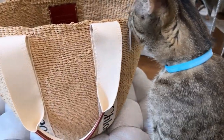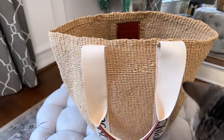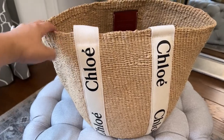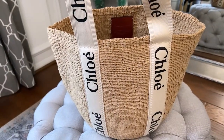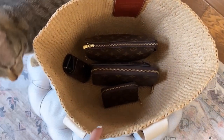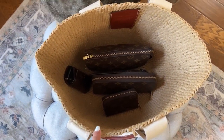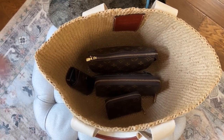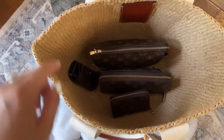Hello, Mr. Max. It's super roomy and fits a lot, but it also just has a very natural boho vibe. I just love it. Max wanted to check it out as well. But as you can see, it is super roomy. And these are basically all of my SLGs that I carry in my bags, minus the phone. I'm filming on the phone now, but I'll show you that in a second.